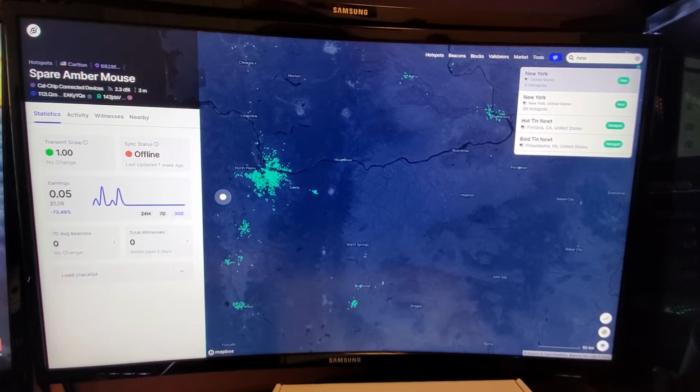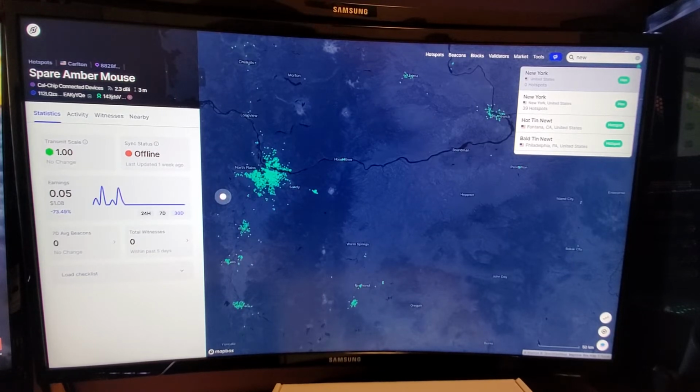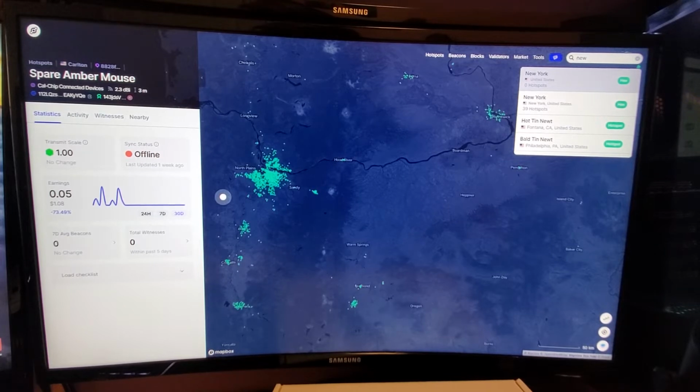So as of today, October 16th, 2021, Helium is trading at $21.44 at the time of this video, okay? I know when the hotspots first came out, a lot of people were getting three, four, five coins per day. Some people were actually getting closer to 10. That's $200 a day. That's a full-time job, right?